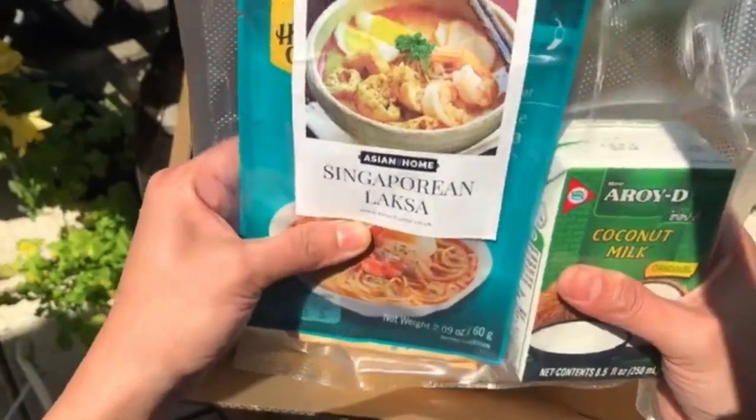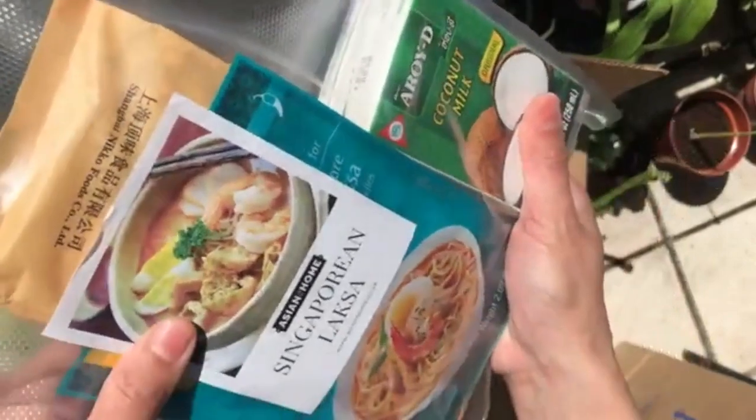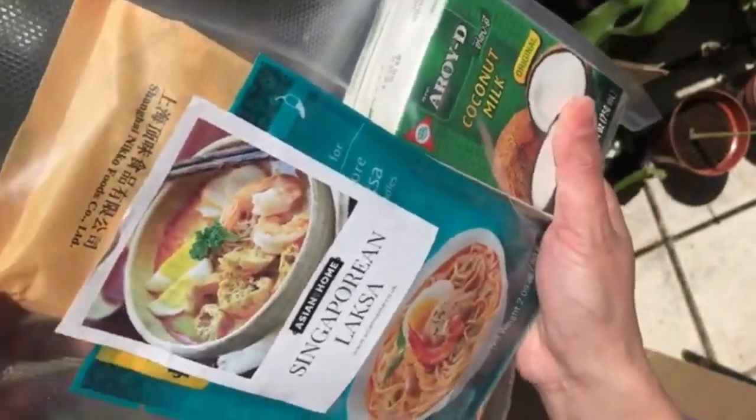Singaporean laksa paste, coconut milk, which is the fresh ingredient from before, is added for this one. I will show you how to make it.